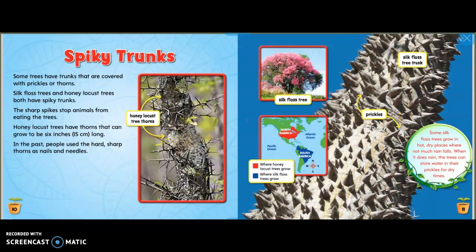Spiky trunks. Some trees have trunks that are covered with prickles or thorns. Silk floss trees and honey locust trees both have spiky trunks. The sharp spikes stop animals from eating the trees. Honey locust trees have thorns that can grow to be 6 inches or 15 centimeters long. In the past, people used the hard, sharp thorns as nails and needles.